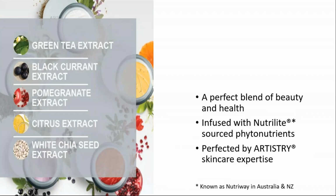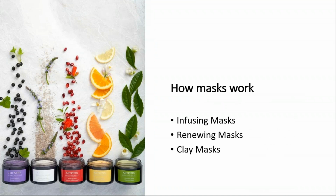So Artistry Signature Select masks are a perfect blend of beauty and health. And the masks are infused with Neutralite Source phytonutrients and are perfected by Artistry skincare expertise. And the result? Well, they deliver multiple benefits. Visibly more beautiful skin, they're infused with nature, and they're wrapped in a unique sensory experience. And you can see some of the ingredients there on the screen. They look like you could eat them with a spoon, which you wouldn't, of course.